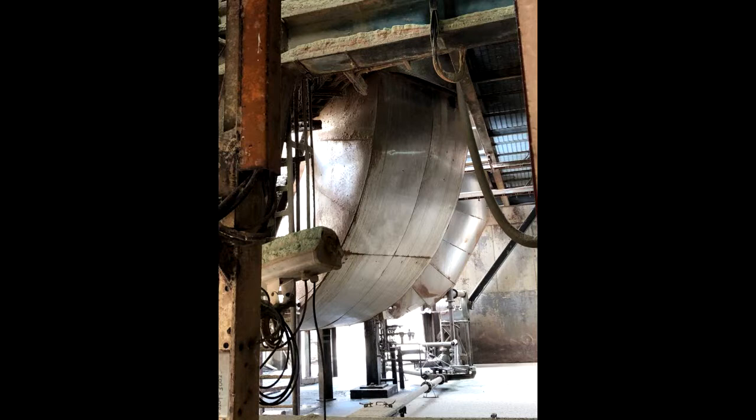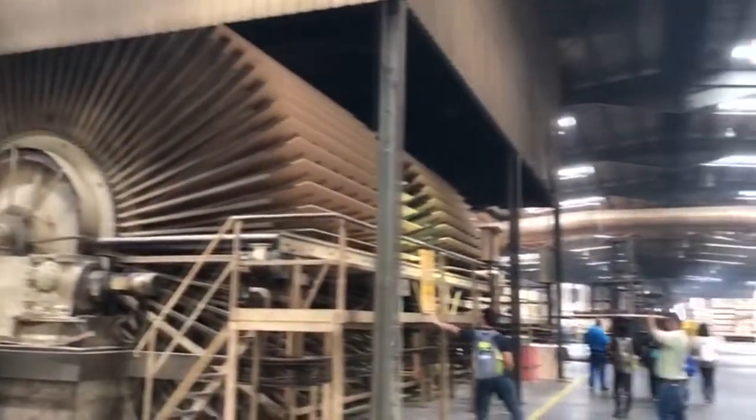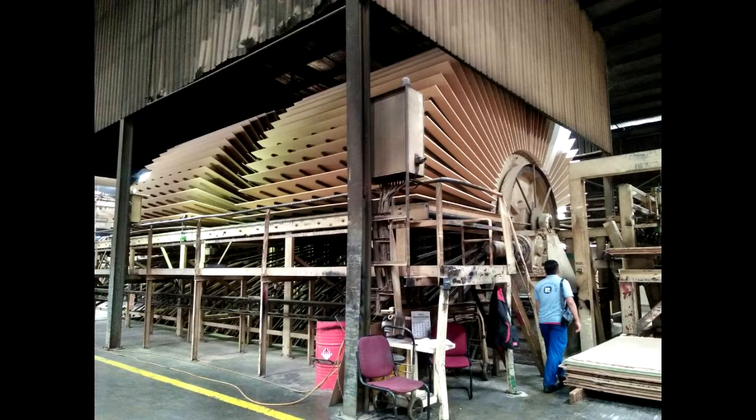After mixing the resins, they will undergo the hot and cold press, and after that they will go through this dryer, which is a batch dryer where they dry a batch of MDF first. After drying them, then there will be another batch of MDF coming in to be dried.